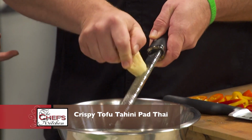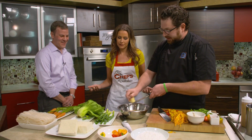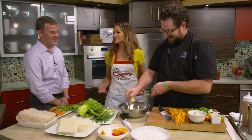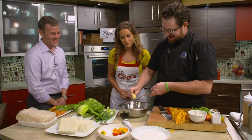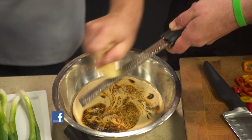But tahini's high in phosphorus and manganese, which is good for bone health, and it's high in omega-3 fatty acids. How about fiber? Omega-6. Do we have any fiber in there? I would imagine we'll get it elsewhere, the noodles and everything. There's a little in there. There's got to be. Fresh veggies, no matter what, have plenty of fiber.